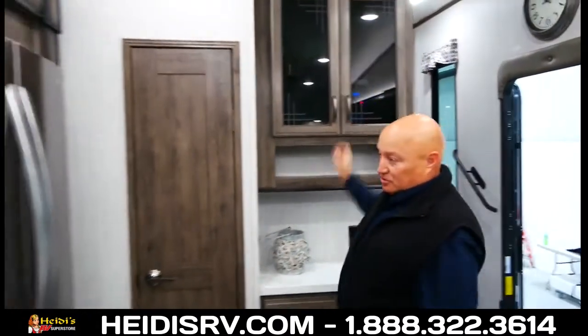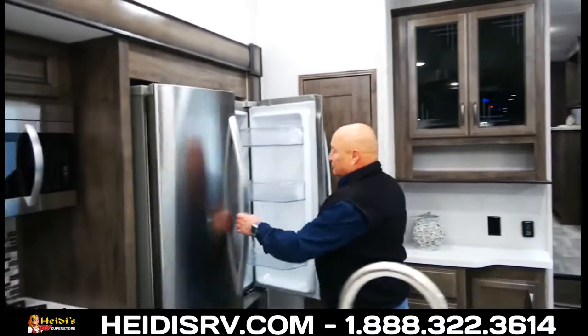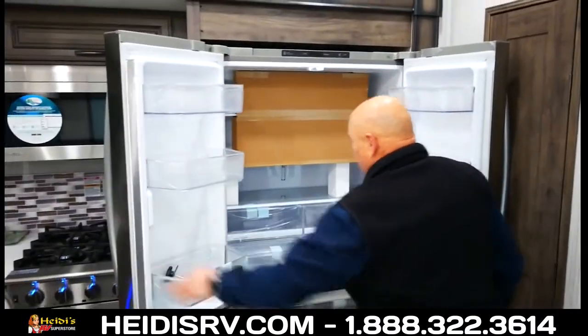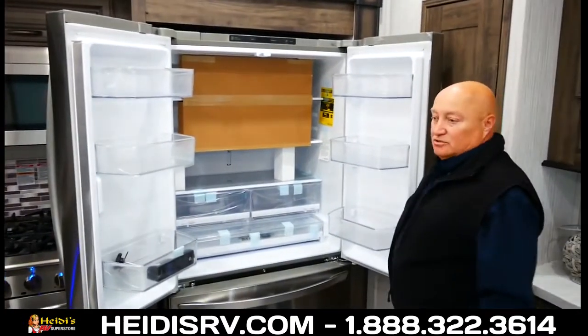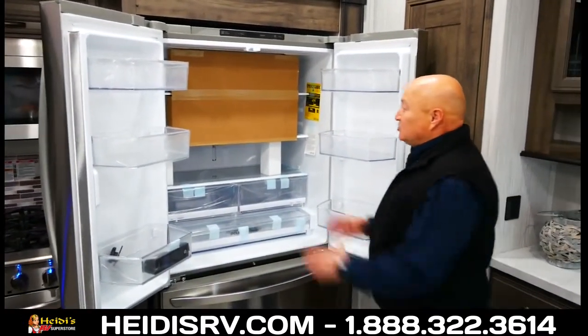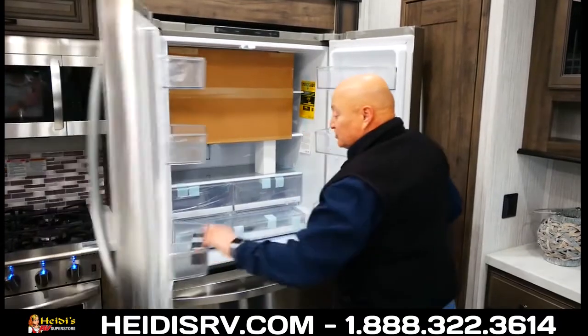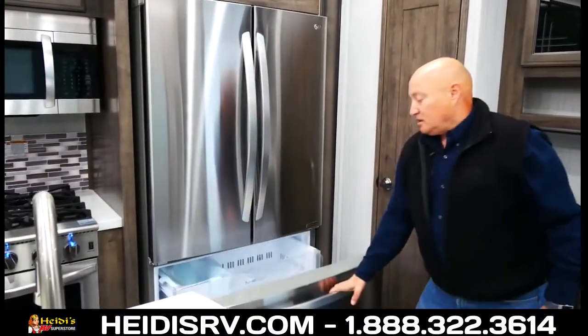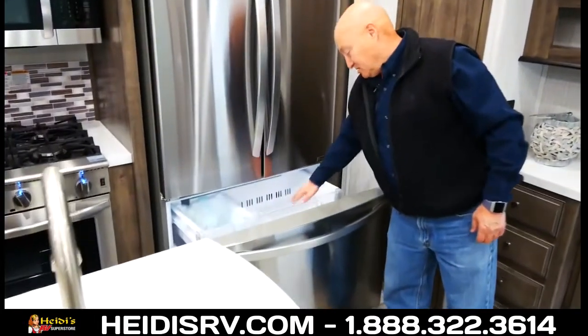While we're looking at this, this is a 22-cubic-foot residential refrigerator. Pretty big deal. It's not plugged in now. Brand new camper, but it's an LG. LG is a little better product, and LG has more lights in it than most refrigerators. Also down here at the bottom, it has an ice maker.